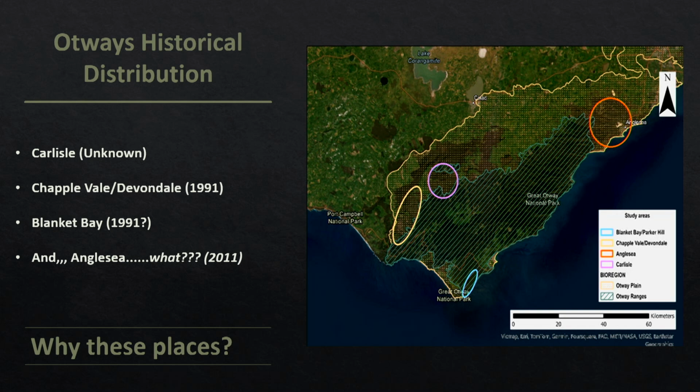The last record of ground parrots down there was in the 70s, but a historical report that I found from Charles details a park ranger flushing ground parrots in 1991. But as this wasn't confirmed in a formal survey, it wasn't documented through the ALA, the Atlas of Living Australia. So it was just in that record there.